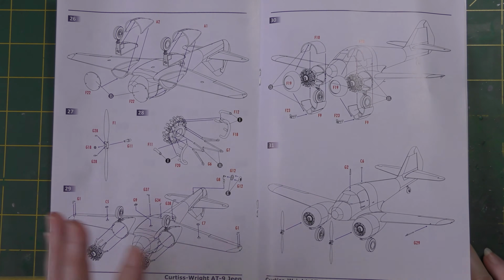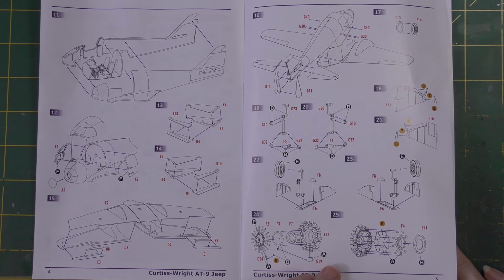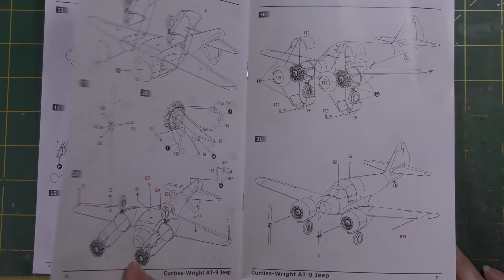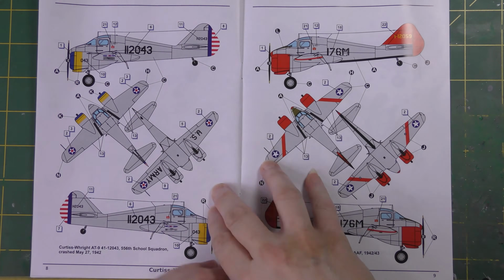And that's construction, so it's nothing terribly complicated. It isn't the simplest. There's a lot of small parts and a lot of very fine parts that would be very easy to break, but nothing terribly complicated. And then we're into the colour schemes.